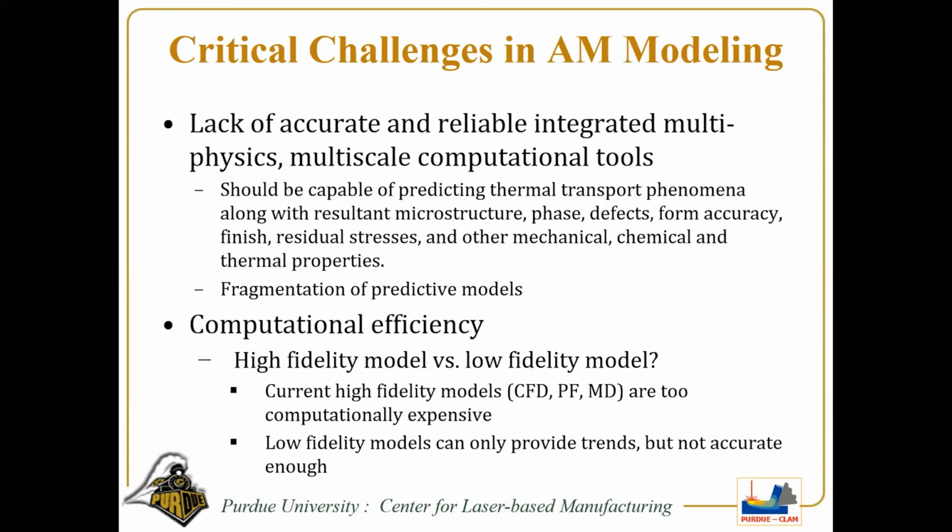The second problem we are facing is the extensive computational requirement. Currently, it's not possible to use a high fidelity model to predict the thermal field or microstructure at the part level. So the question is, do we have to use a high fidelity model, or can we use a low fidelity model to predict the part level thermal field? The problem is that low fidelity models can only provide trends, not accurate enough information. That is a problem.